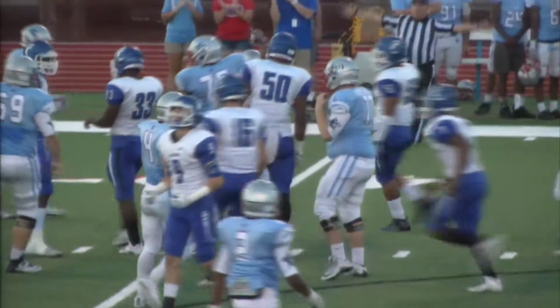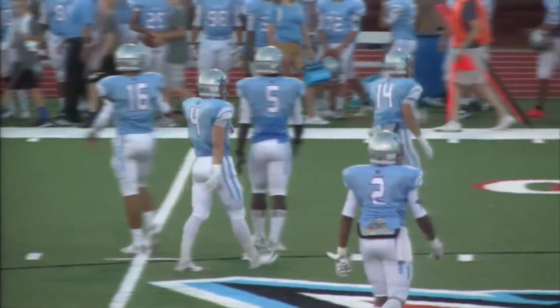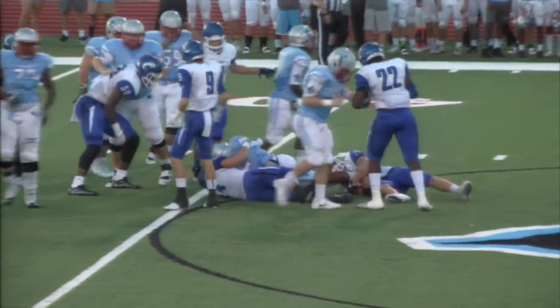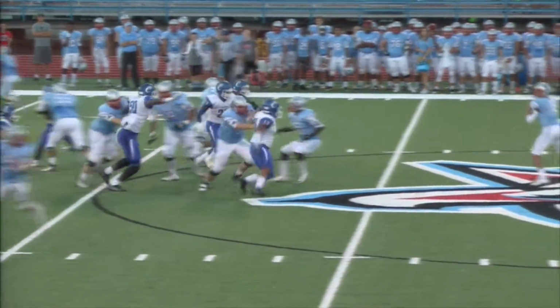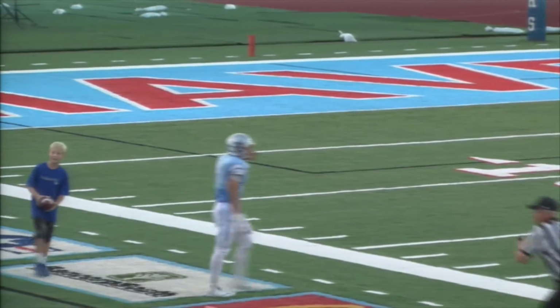Catch is made by Brendan Ulrich. Their quarterback is number 16, Graves Schmidt. Their version of the Rhino package doesn't do anything. Direct snap to Tate Gatewood, and he hands it off. Schmidt looks to throw. Knocked away. That's a fantastic play by Will Kennedy.